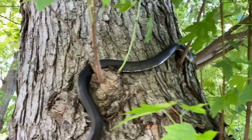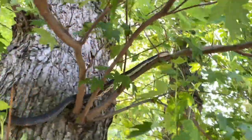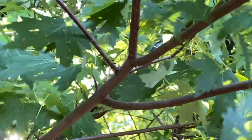Now this was an hour and a half ago, and so it was much cooler, and so he was not as warm, which means he was not as angry or defensive or anything. And he never bit me. Well, I guess he did bite me one time.